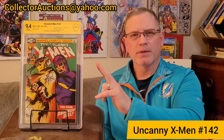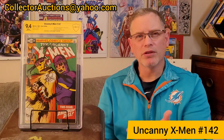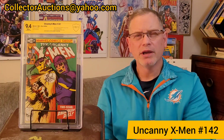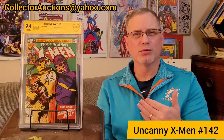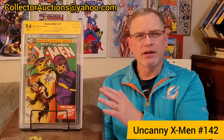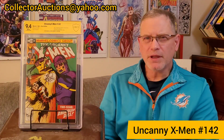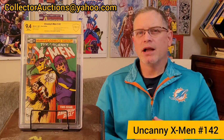Let's just start with the little information. This is from February 1981. This book, of course, as I said before, is the second part of the Days of Future Past storyline that they even turned into one of the X-Men movies. It's towards the very end of the John Byrne run, with the collaboration with Claremont on the X-Men.